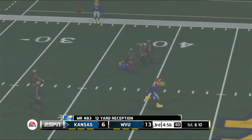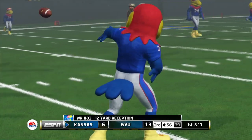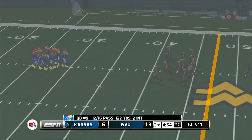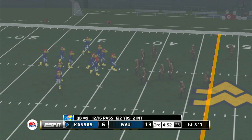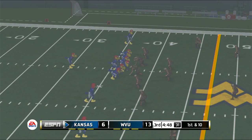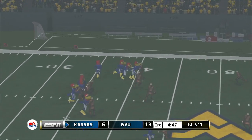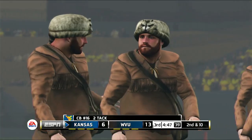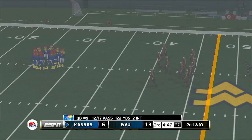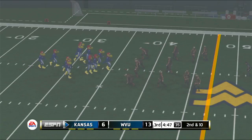Quick throw. He's taken down around the 37-yard line. What a play. Boy, solid job there by the quarterback recognizing the defensive coverage and delivering the ball to the open receiver. First down, 10 to go. Ball on the 37-yard line. Here's a receiver screen. Ball's incomplete. That's a miscommunication between a quarterback and a wide receiver right there. They need to get their signal straight.